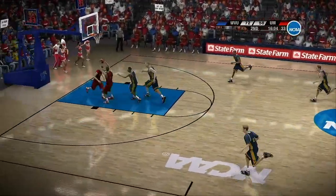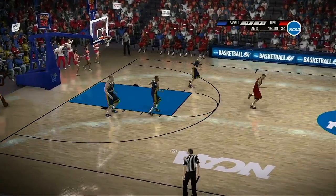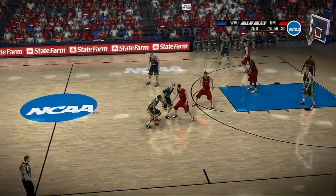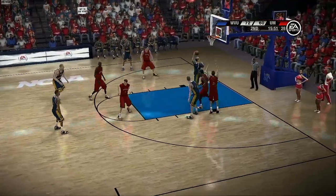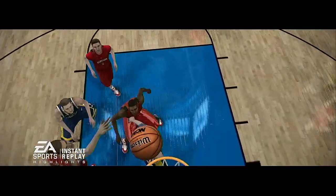Trying to come up with a steal, and they do. He hammers it home. You can almost see that coming. They were a little bit lazy on a defensive end. Mr. Excitement with that jam. Working around the perimeter. Jumps in. Drops the bucket despite the harm. The Mountaineers lead by 14.